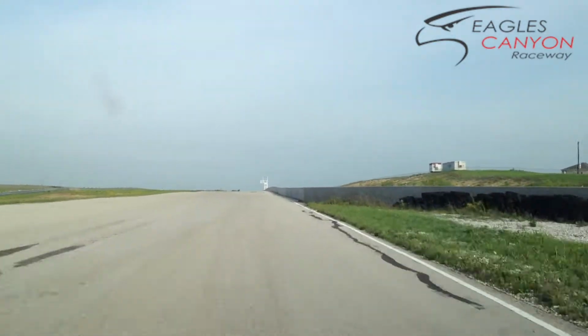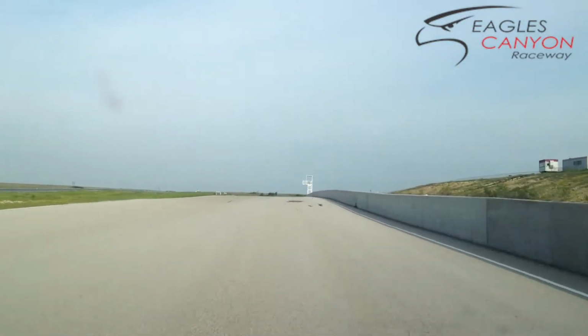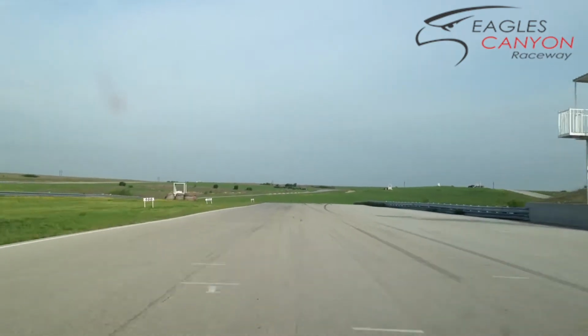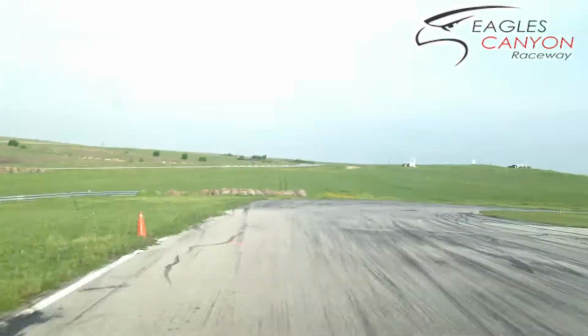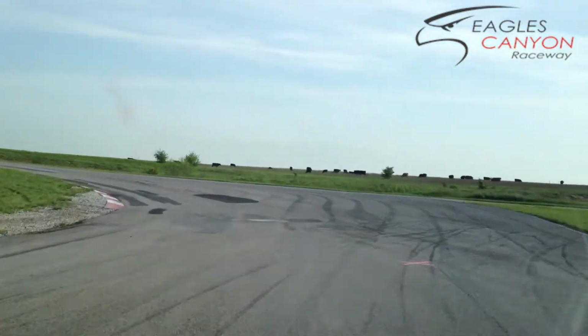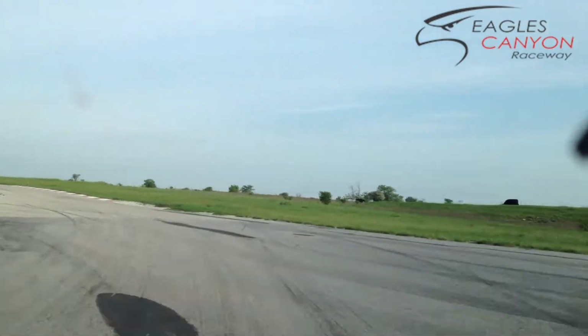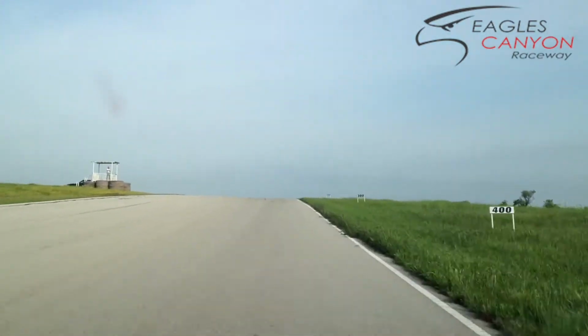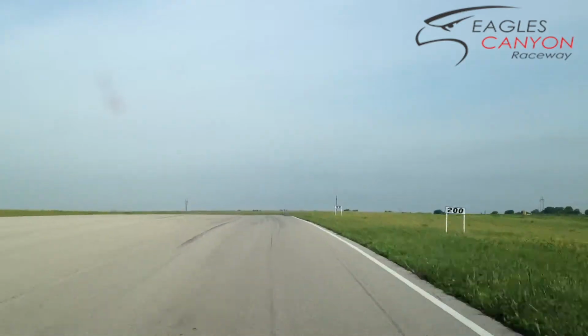So anyway, he's behind me right now. We've completed a lap. Like I said, I have a passenger in the car, so I'm probably a little bit slower. You're always a little bit slow when you have a passenger in the car. But you can see right there a little puddle, so you can tell the track was still a little bit damp. But right there, I let him by.